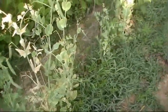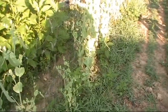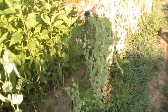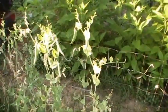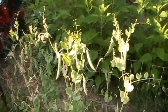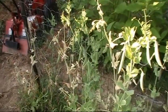These are what's left of my sugar snap peas. They're getting older. It's getting up in the mid-90s during the day, so they're not producing too well. Kind of hard on them. They really don't like super hot weather, but they are loaded with peas. I haven't picked in a day or two, so I'm a little behind on it.